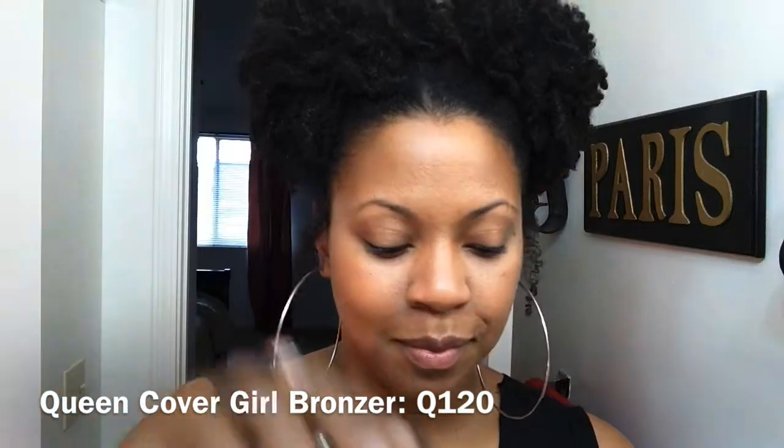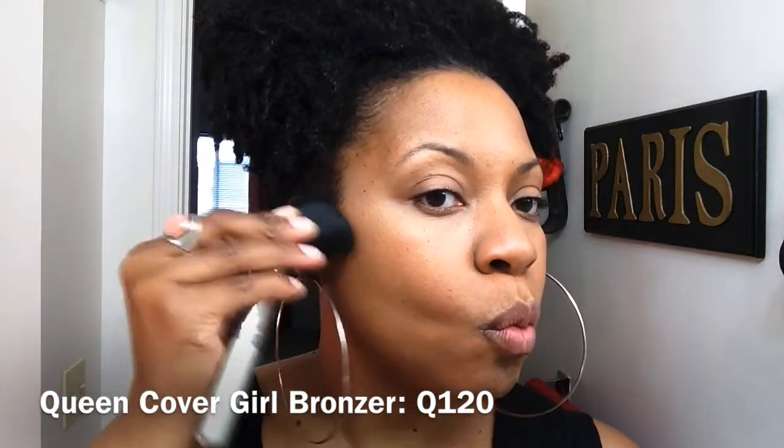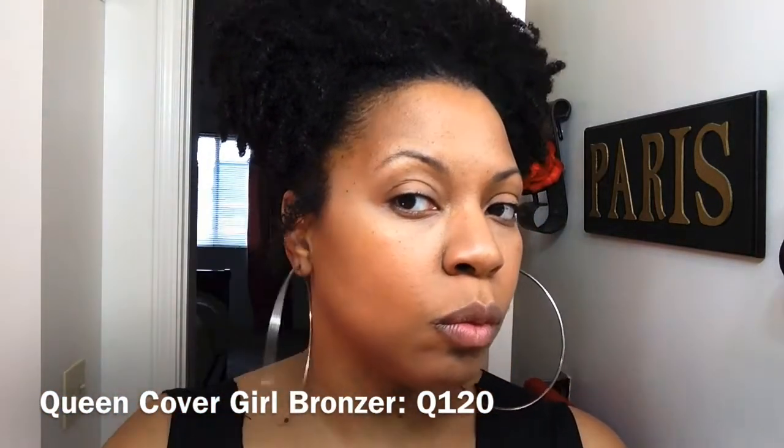So using that same large fluffy brush, I just squeeze it, and then I'm going to apply the bronzer to the hollows of my cheeks, pretty much everywhere where I contoured previously. Now this is a beautiful bronzer, but it is a warm bronzer, so please take that into consideration when using it. Just use a light hand and just know that it's really warm, and this product should last you a long time. And then I'm just going to take the small brush and do the same thing with my nose. That's it.